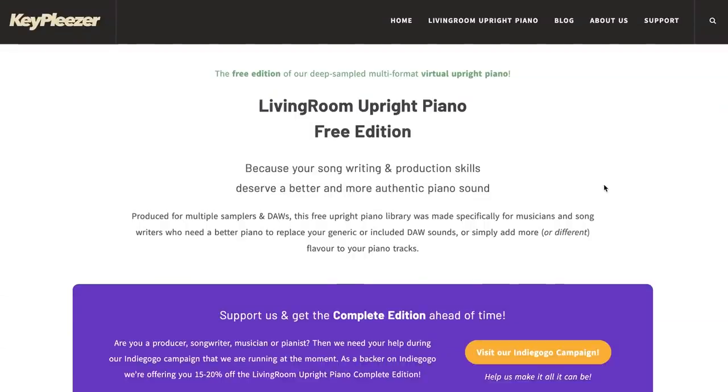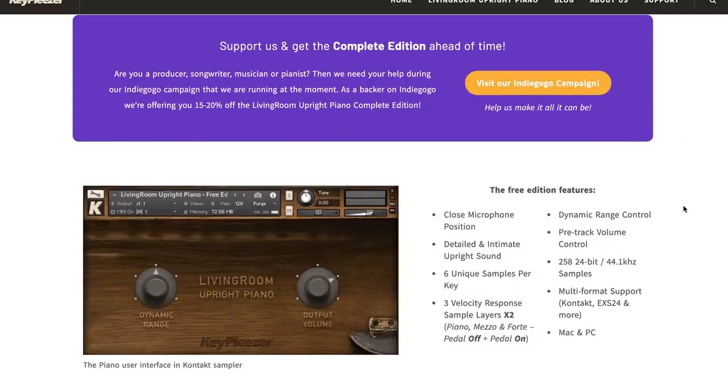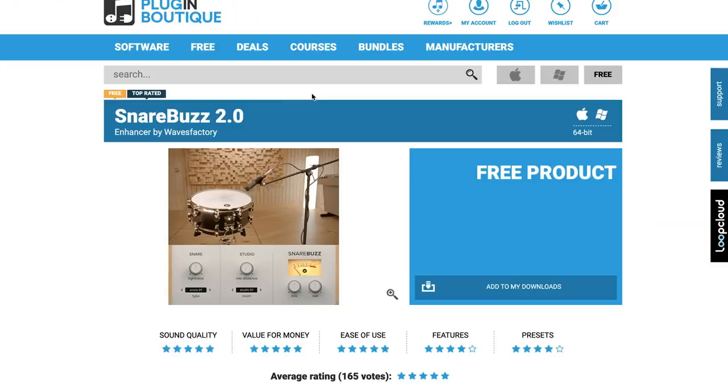I saw this one mentioned on a forum, and I did a little digging and found that Key Pleasers has Living Room Upright Piano Free Edition available right now. They've released this free version as a way to promote their Indiegogo campaign to make a complete edition of this piano.